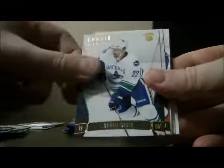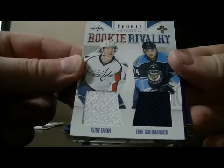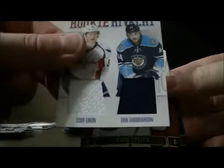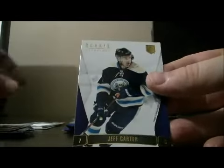Pack three. Base. We have a Rookie Rivalry card between the Capitals and Panthers of Cody Eakin and Erik Gudbranson. This will be randomized at the end. And base.